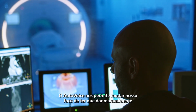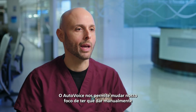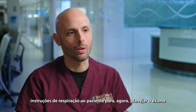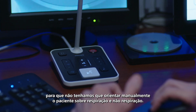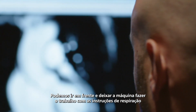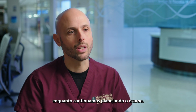With auto voice, it enables us to shift our focus from having to manually give the breathing instructions to the patient to now planning the exam. So we don't have to manually direct the patient on breathing and not breathing. We could go ahead and just let the machine do the work of the breathing instructions while we continue planning the exam.